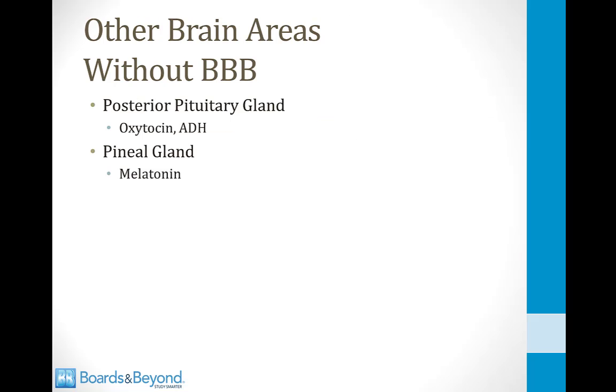And finally, I'll just mention a few other areas that don't have a blood-brain barrier. The posterior pituitary gland secretes oxytocin and ADH, and it does this without being interfered with by the blood-brain barrier, and the pineal gland releases melatonin directly into the bloodstream as well.